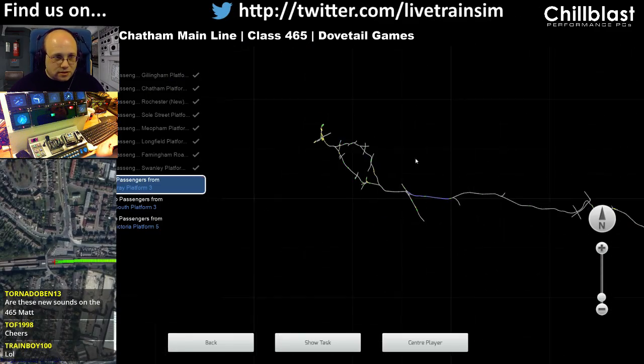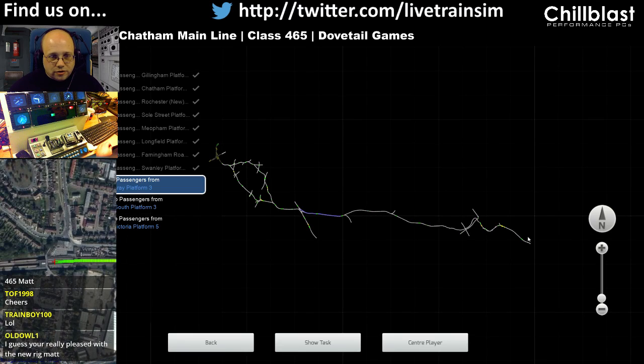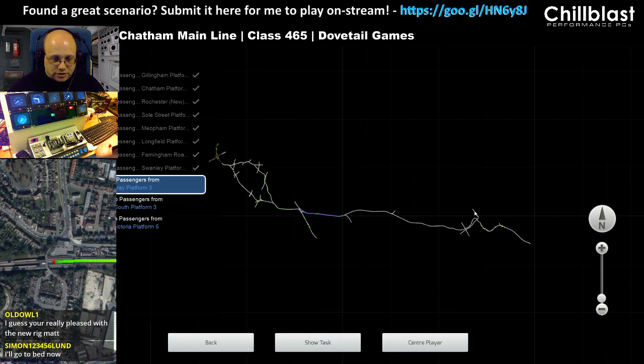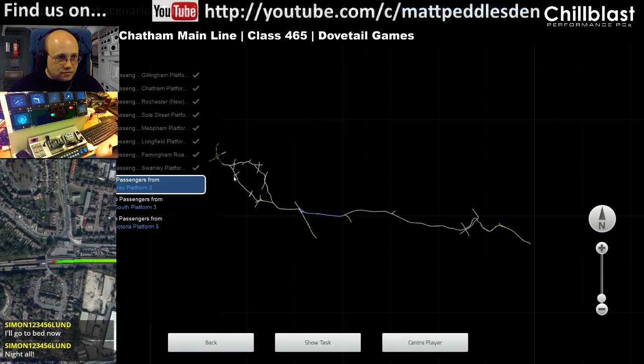Map. So, you want to see a map? There you go. So you've got Gillingham, Rochester, Chatham, Strood, and then the line out. This bit here is the one that goes up to Faversham, to London St Pancras on the high speed line. We actually go this way around here up to London Victoria.